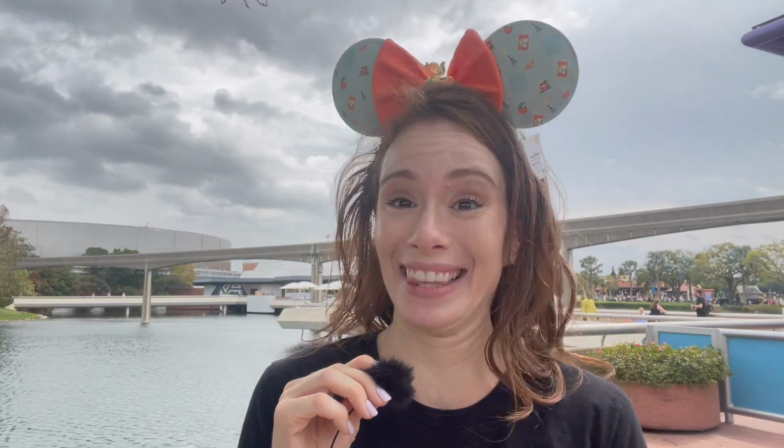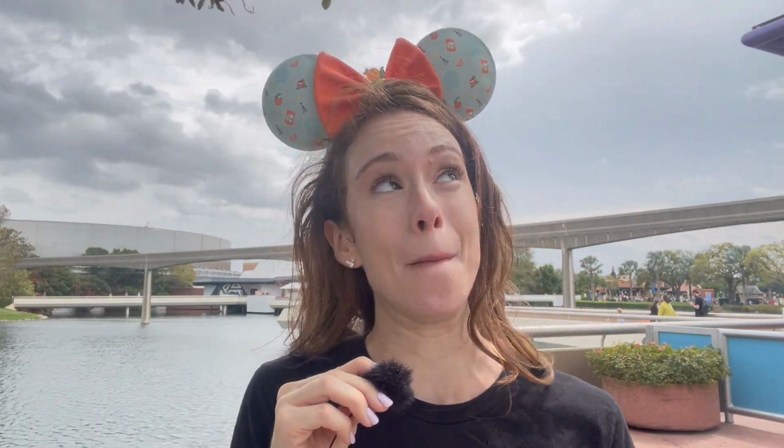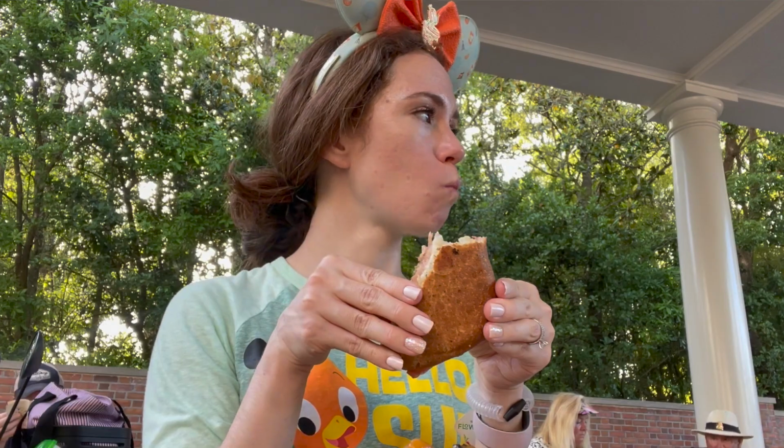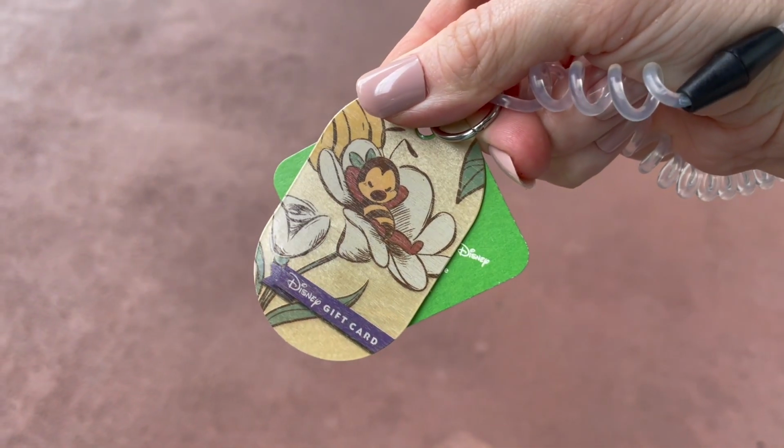It is really easy to spend a lot of money at this festival. I may or may not know from personal experience. So I'm here to tell you that it's good to have some idea of what budget you want to have before you arrive at the festival. And then using the cute festival-themed Disney gift cards to help you stay on track.